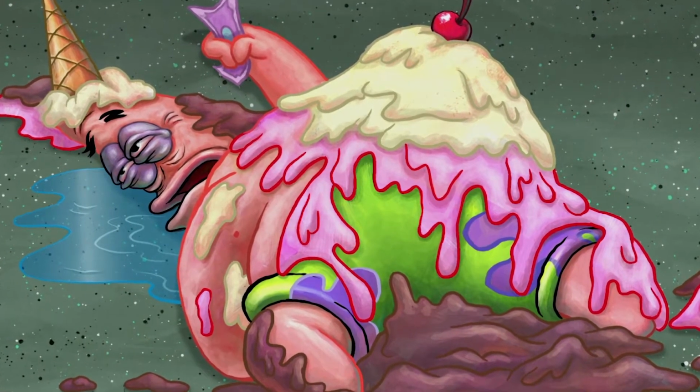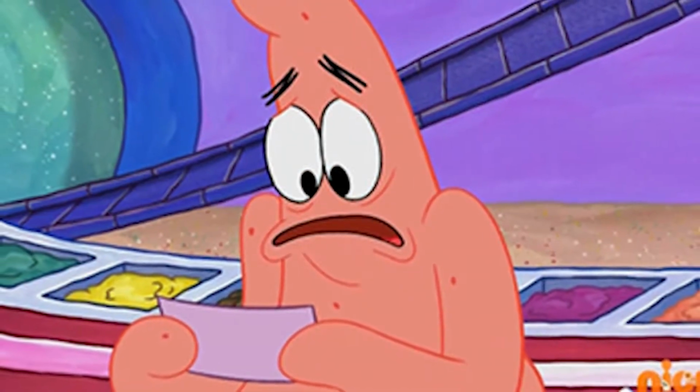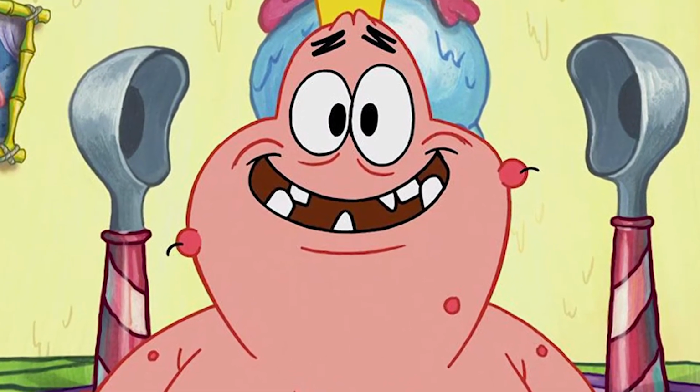Patrick's Coupon. This episode takes place immediately after Lost and Found or The Getaway, depending on your region. The episode tells the story of Patrick, who has a coupon for free ice cream. However, when he decides to redeem the free ice cream coupon, he learns that it has expired. Thus, he must make his way to the Ice Cream King for a chance at getting a free ice cream.